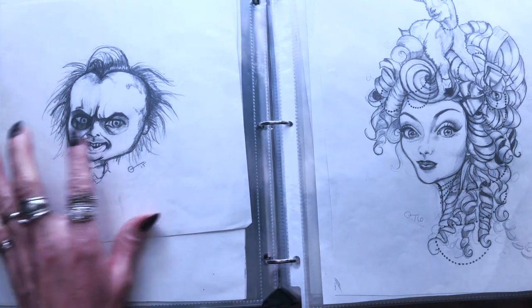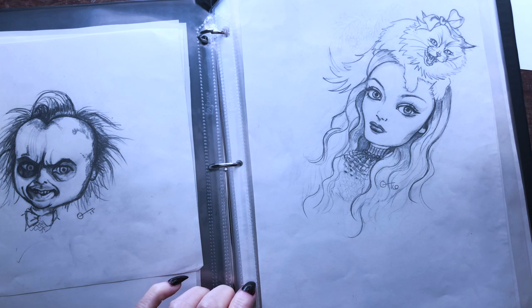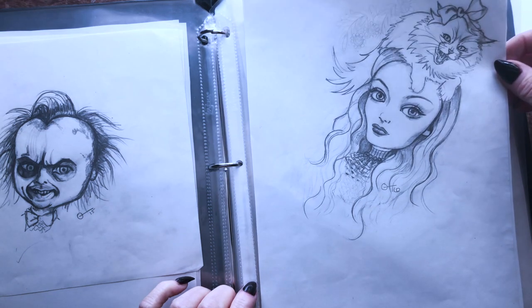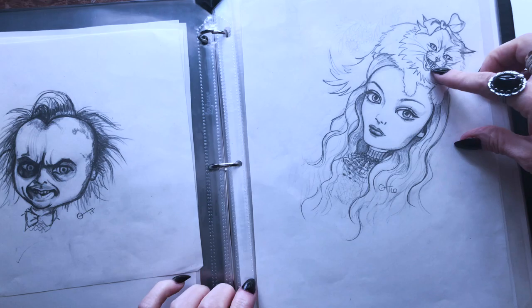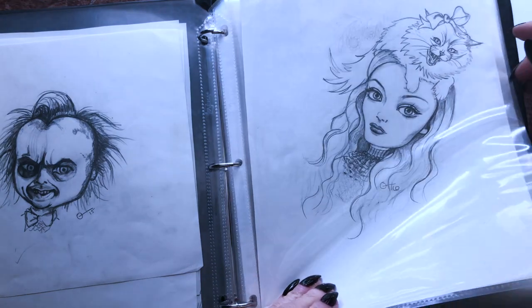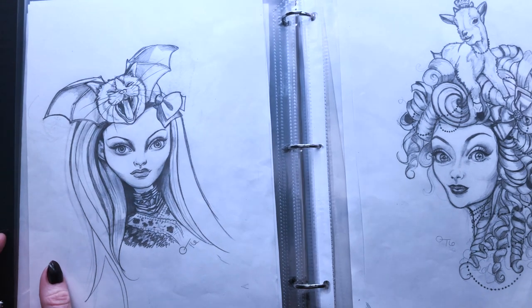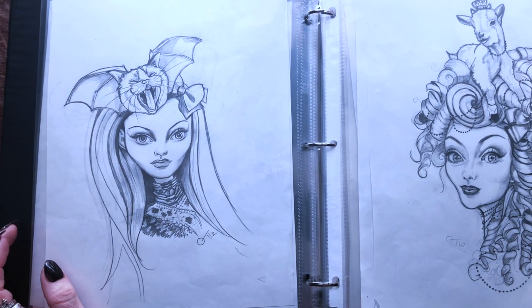Beetlejuice. This is another painting I did. Then I just started to do these little drawings. I've always drawn things on top of girls' heads. I've been doing it since the beginning of the 2000s.